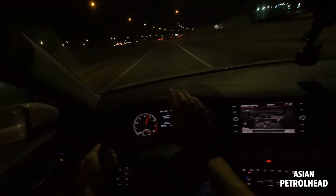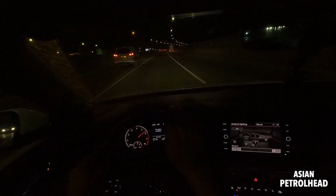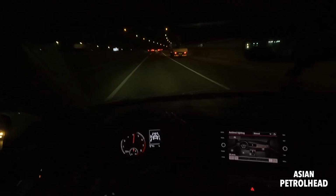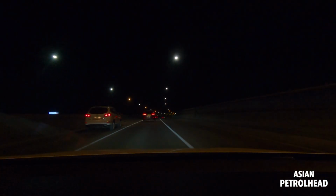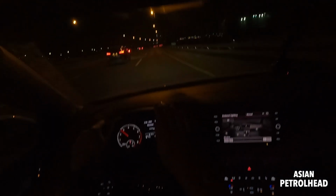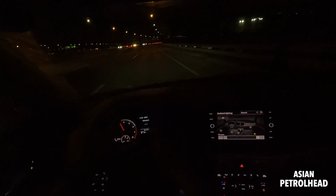5.5. A shift that's nearly 6,000, like 5,800 RPM maybe. Oh my God. And there's the forward collision warning. Wow. That just got me. Very nice. So I think it's plenty powerful to move this new Jetta. So let me know, how do you guys like it in the comment sections.